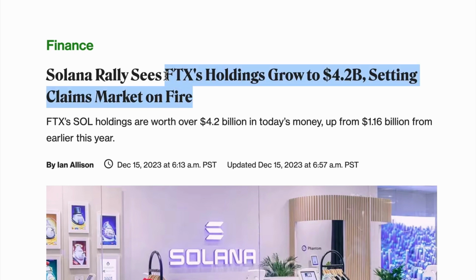And finally, last piece of news from CoinDesk, Solana holdings from FTX. So FTX, the bankrupt exchange, still has a lot of assets on the balance sheet, and they have $4.2 billion of Solana tokens. So if you're an investor in Solana, it's just important to note that FTX currently holds more than 10% of the supply, roughly, and that is currently staked, and they're not allowed to sell, but the ability to sell will arrive soon.